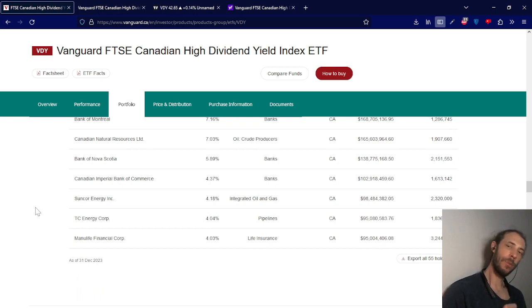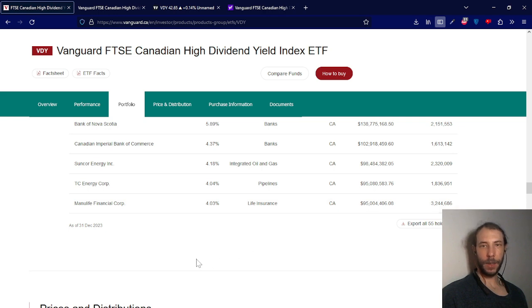The 6th one would be National Bank. That's often included inside indexes as well, and is a solid institution as well as investment. I'm sure that if we were to export the holdings, we'd find it down there as well. And Suncor is integrated oil and gas, so they own Petro-Canada as well as a couple oil fields, and so they're pretty solid. Now, they did cut their dividend in the 2020 excitement.